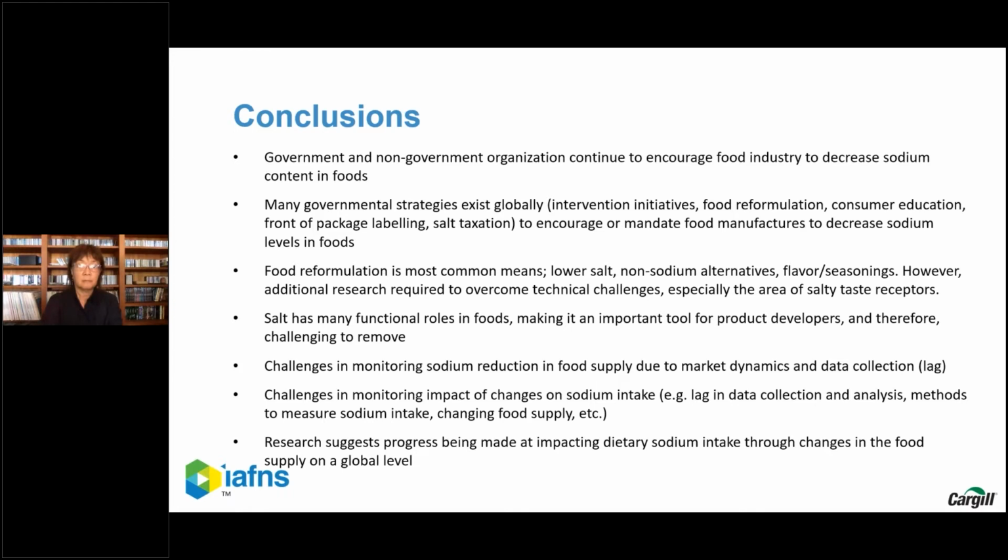There are also challenges with monitoring population intake, clearly recognizing that new methods need to be generated for those last two. However, what we're seeing from the results suggests that progress is being made in reducing sodium in the food supply and population sodium intake on a global level.